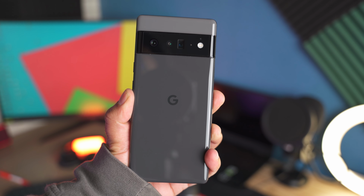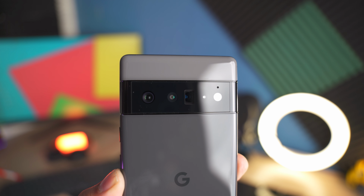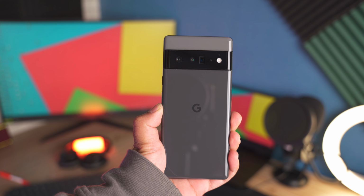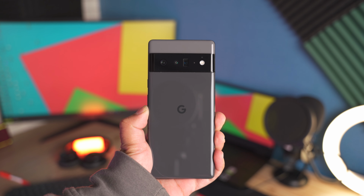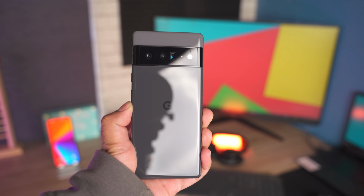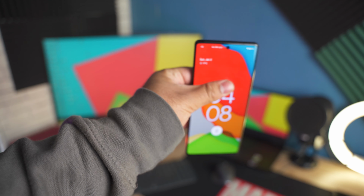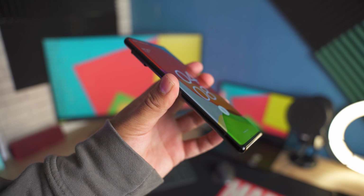It's a glass build. The Gorilla Glass Victus has been used to add protection to the front and back of this phone. The camera hump at the back is big enough to act as a grip. I got this phone in the stormy black color, which looks more like dark grey. This color is lovely. Surprisingly, the Pixel 6 Pro is not too heavy despite being this big and despite having a big battery inside. The only downside here is that the phone is too glossy and it easily slips out of your hands. Also, the Pixel 6 Pro's aluminum frame has a shiny or glossy finish, which makes it a little less grippy.